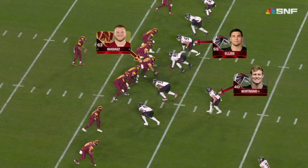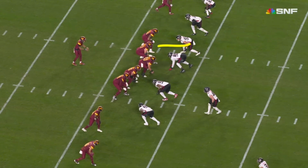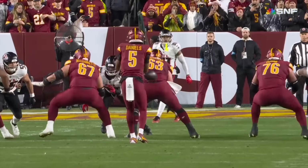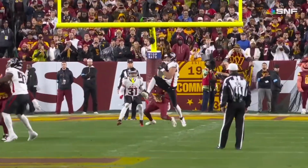With the center here, Tyler Biadasz. Here is the #1 blitzer, sacker right there. So what you're going to do is fake there, turn the center there, and you're going to come from the backside with the other linebacker, J.D. Bertram. Everybody is concerned about Kaden Elliss as the blitzer.